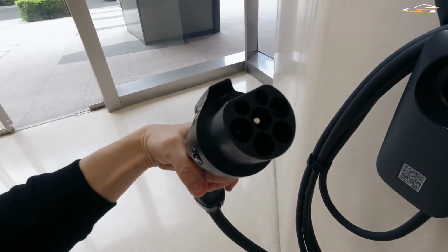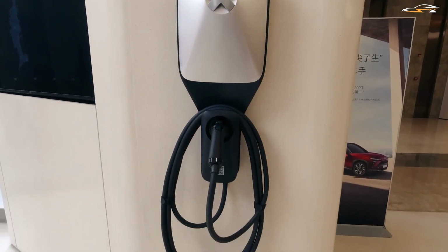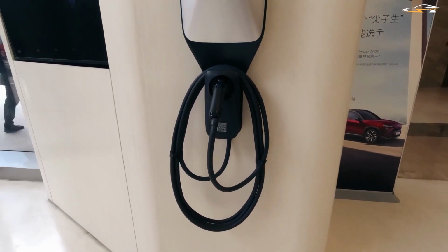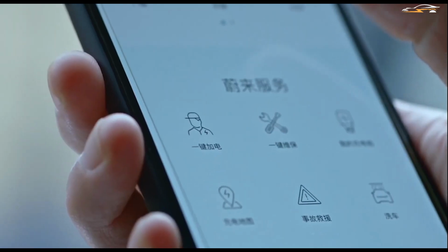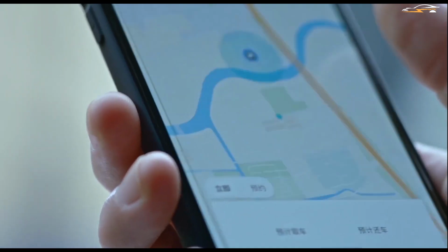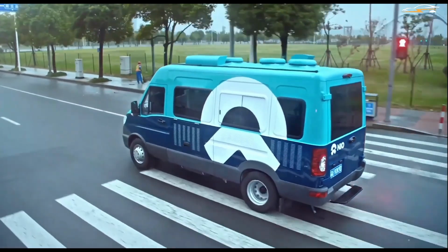You can plug in and charge your car from the comfort of your home. A valet can be called by just one tap to come and take your car for refueling. You can also get a remote power bank to come and replenish the battery of your car. All these user-friendly options will give NIO an edge as compared to all its other competitors.